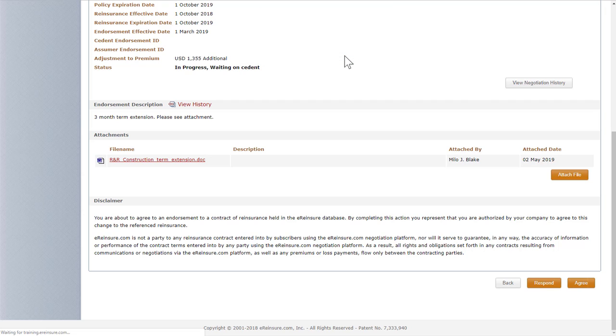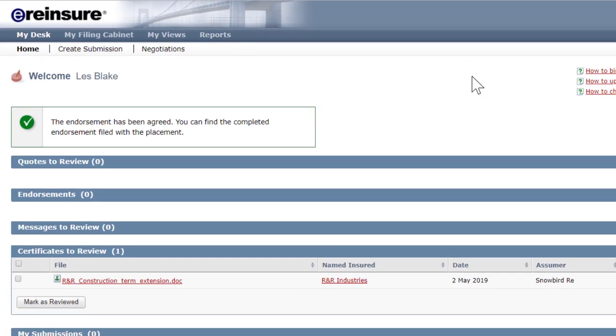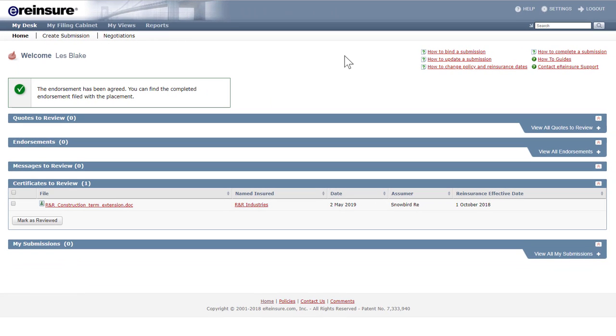And then you will be returned to your home page with a note letting you know that you have agreed to the endorsement. It will no longer appear in the endorsement section of your home page, but it will continue to live with the placement in the filing cabinet. That's all there is to it.